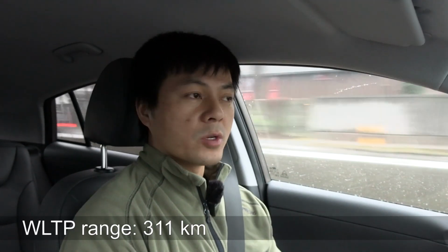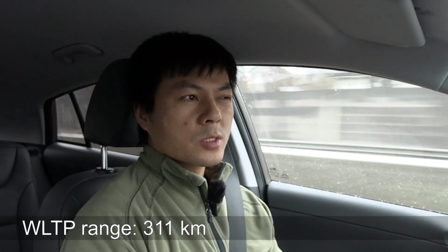Because on paper, this car can go over 300 kilometers on WLTP, but we have to go uphill. And also we have rainy weather today, so this is a more real world driving condition. And it's also winter-ish over here. So can this car make it all the way to Geilo?